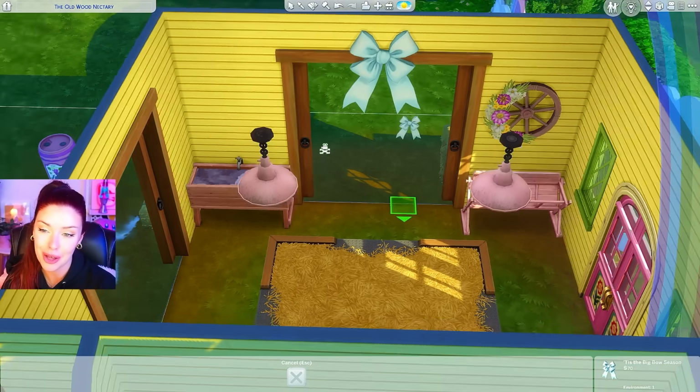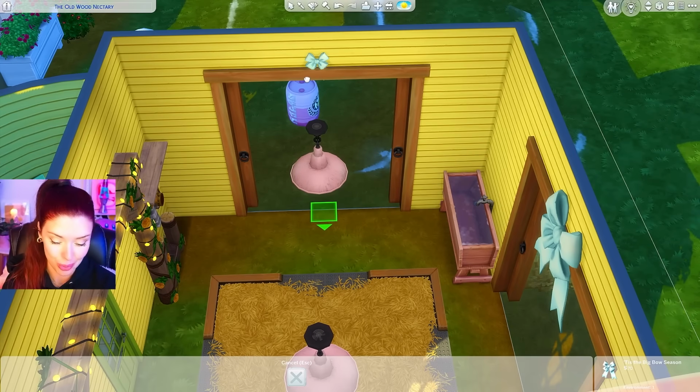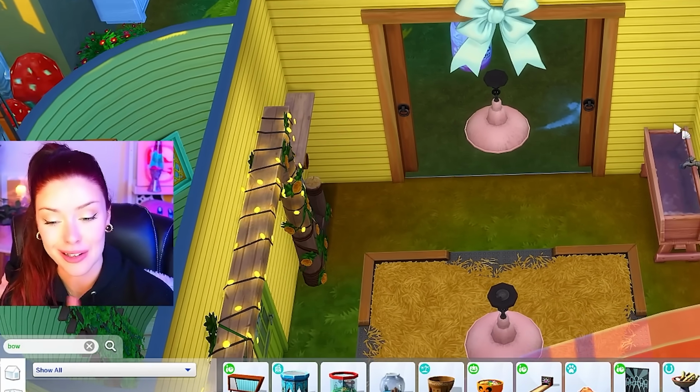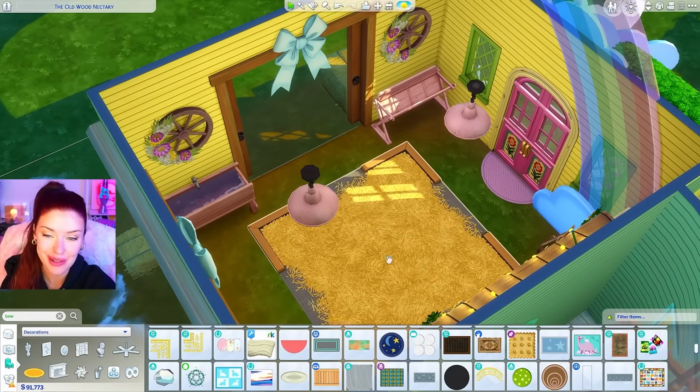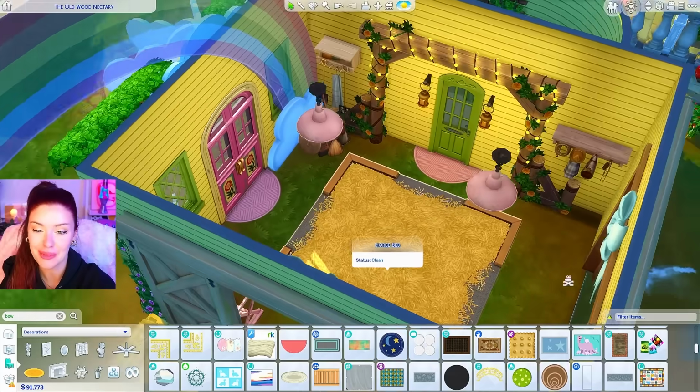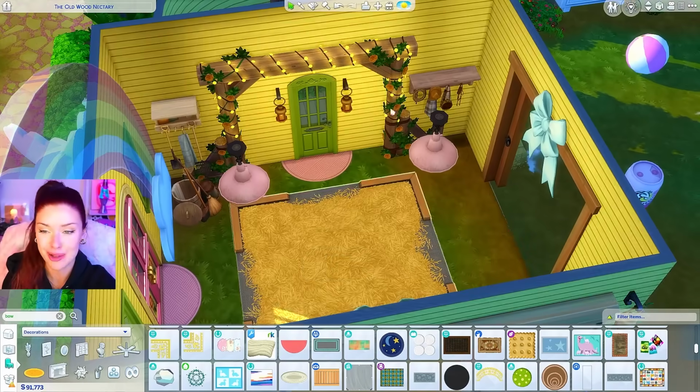And maybe I can add some other cute little details here, like these bows. These are just base game bows. And the fact that we don't have these in pink is criminal. I think this is cute. This is like a little horse bedroom. Can we call it a horse bedroom? I've got some cleaning stuff over here, a little extra detail.